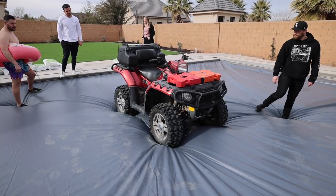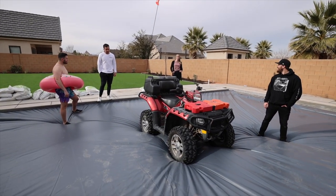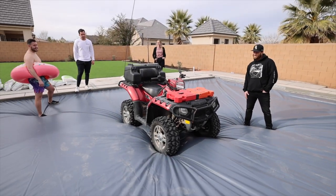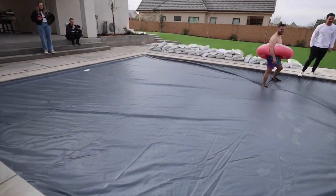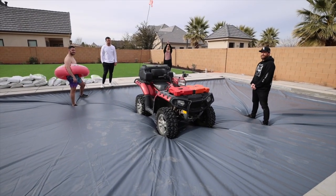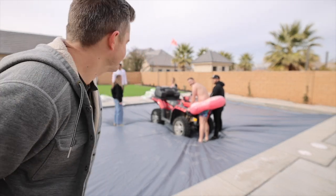Well, how do you guys suggest we get it off? Same way it went on. Yep. Slow and steady. Well, I think it's safe to say that the pool cover holds a lot of weight, right? I would agree. These are professionals. Do not try this at home.